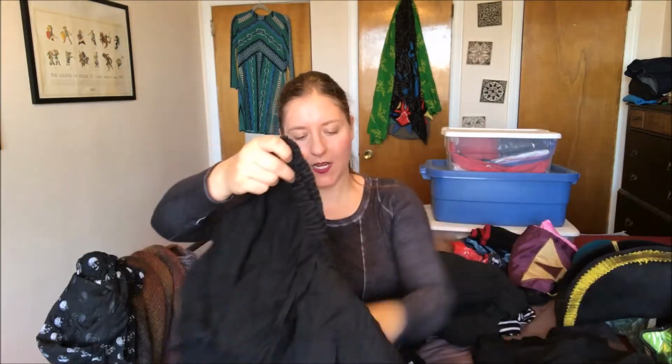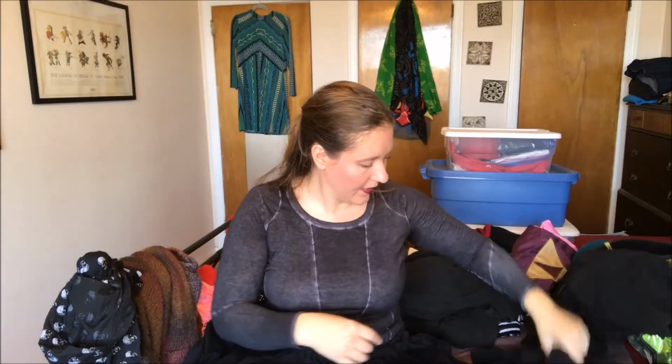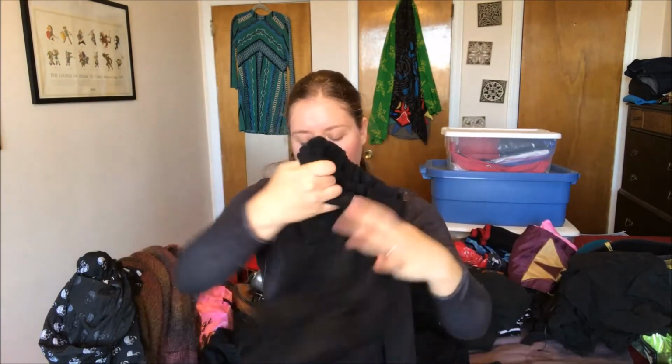Moving on to black shirts. I have a few of these. This one is pretty big, and I don't know if I want to keep that one. I think I have a smaller one now. Yeah, this one's a little bit longer, but it's more fitted in the shoulders. So this one I think I'm going to keep, and I'm going to let this one go.